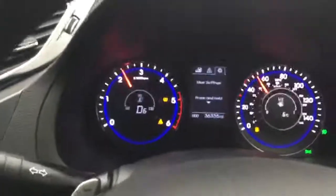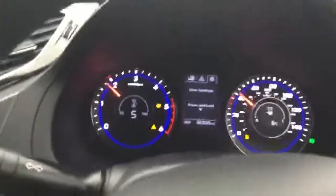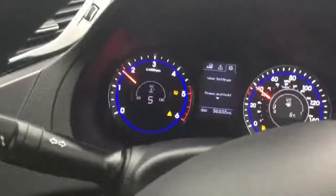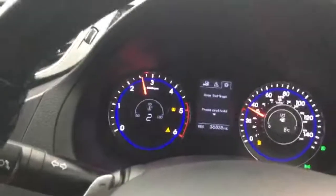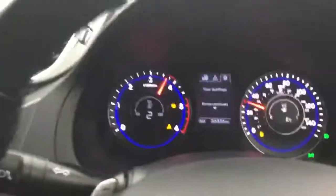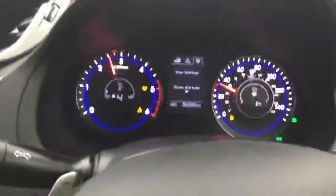So really light and nice and crisp braking. If I change down the gear, and again if I use another paddle, 4, 3, 2. So it's really, really easy to use. Or else over here, 1, 2, 4, 5, 6. You get the idea. It's really, really nice.